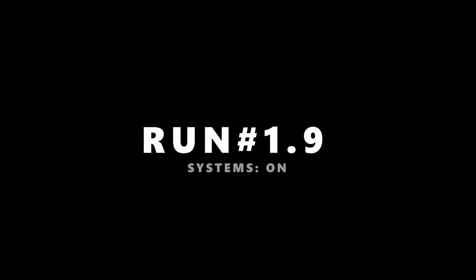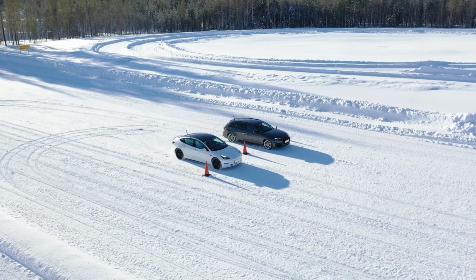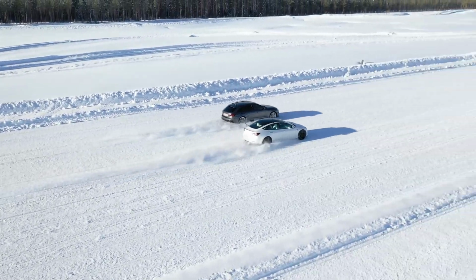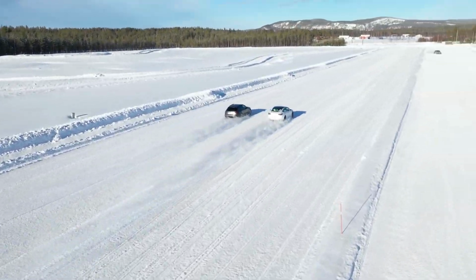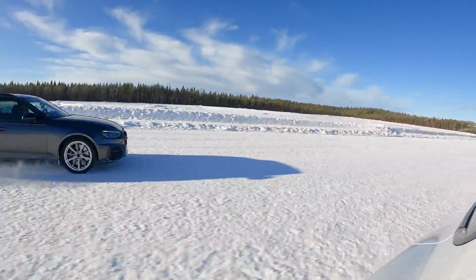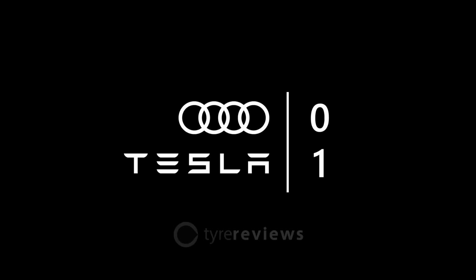3, 2, 1, go. I've got the jump off the line, but it's very close. Oh, he's coming back. Oh, he's done it. Wow. Run 1 to the Tesla. That was impressive. That was very impressive.